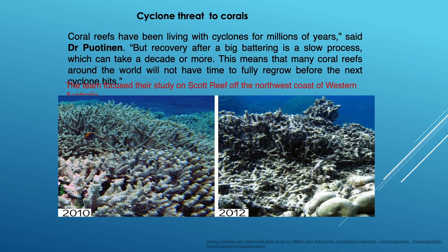Cyclone threats to coral. Strong wind creates strong waves. These waves heavily damage individual corals and destroy the structure of the reef. Tropical cyclones may cause severe destruction of coral reefs. From 1985 to 2012, 45 corals of Australia died due to cyclones. Coral reef works as a natural barrier in the coastal regions. It acts as a buffer and protects the coastal region from the waves and storms that come in from the open ocean.